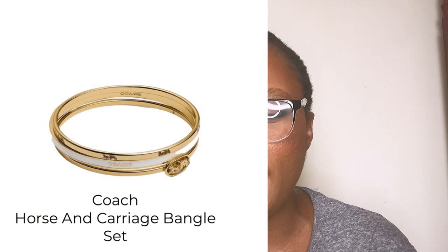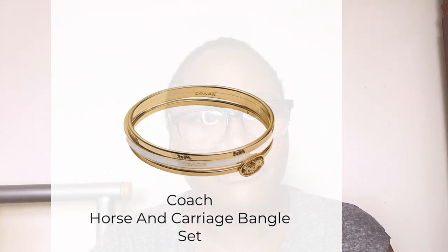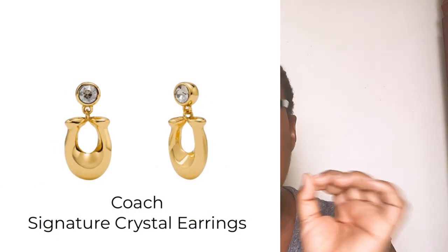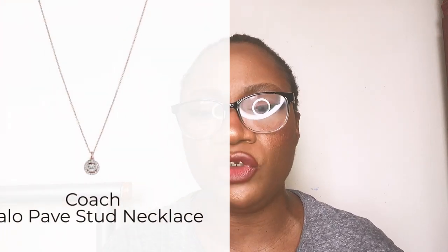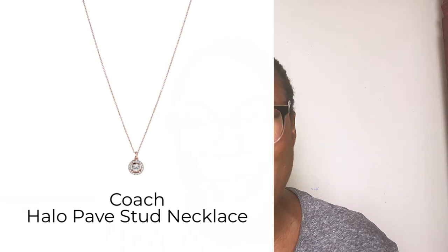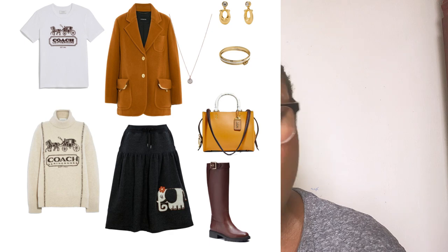And for the jewelry, the bangle is so gorgeous. The bangle is called the Signature Carriage Bangle Set, and I love the fact that they come in sets, so you can stack them and add a little more elevation to your style looks. The earrings are called Signature Crystal Earrings. I love the diamond, crystal-like design it has, and I love the hoop shape as well. And the necklace is called the Halo Pave Stud Necklace. Love that as well. These are all the fashion staples to create this style look. Please do not be afraid to style yourself like this this autumn winter season. You definitely won't go wrong with them.